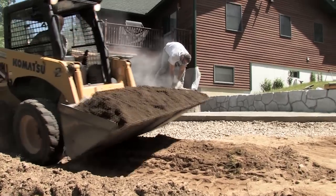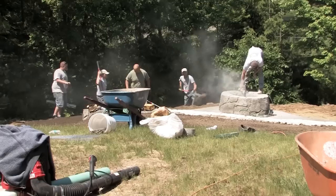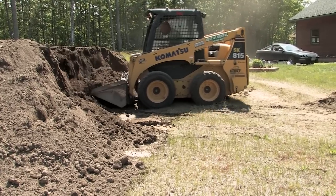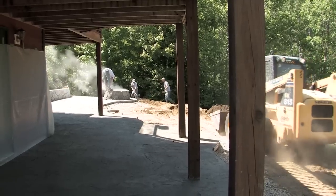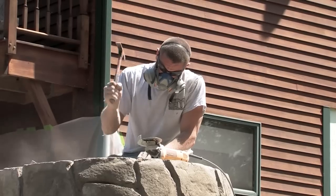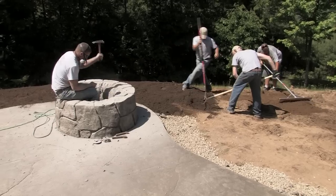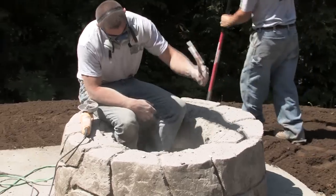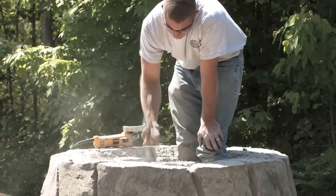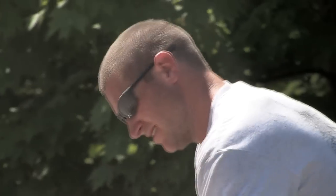We've got Corey widening it with the grinder right now. We decided to spread some of that loam that the homeowner brought in, while Corey was working on the fire pit, chipping away, and chipping away. All in all, Corey worked on that fire pit for 4 hours.